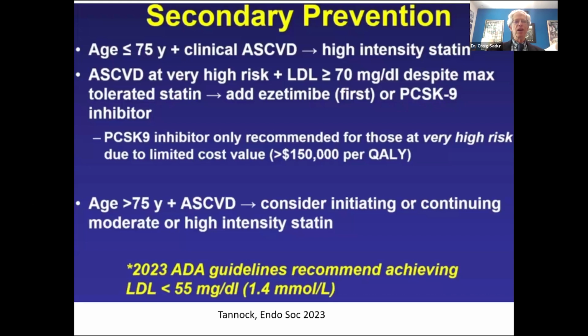Okay, this is regarding secondary prevention, which Lisa Tannick of the Endocrine Society put together beautifully. So if you have a patient 75 years or younger who has clinical atherosclerotic cardiovascular disease, like this patient we had, the 50-year-old woman who had the myocardial infarction and the cerebrovascular accident, high-intensity statin is really the way to go. And if you have a patient with known disease at very high risk and an LDL 70 or higher, despite maximally tolerated statin, add ezetimibe, and that may be all you need. It often is. But there also are the other alternatives, such as the PCSK9 inhibitors.